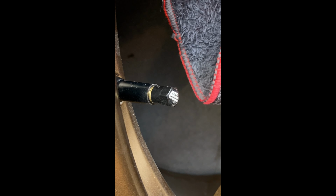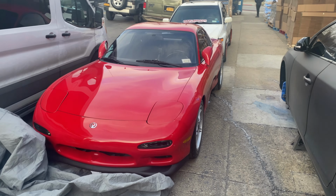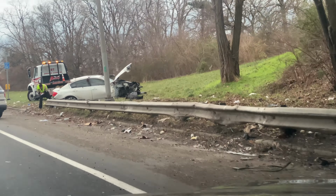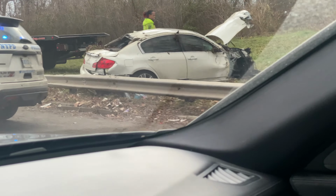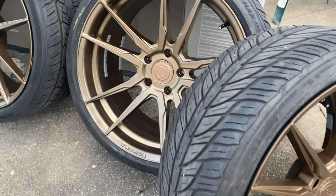Yeah. See, we're professionals. You see that? Shout outs to them. Coming to my... This RX7 is fire. Much later, on my way back from the rim shop, this is crazy. Put the center caps in for the one time.